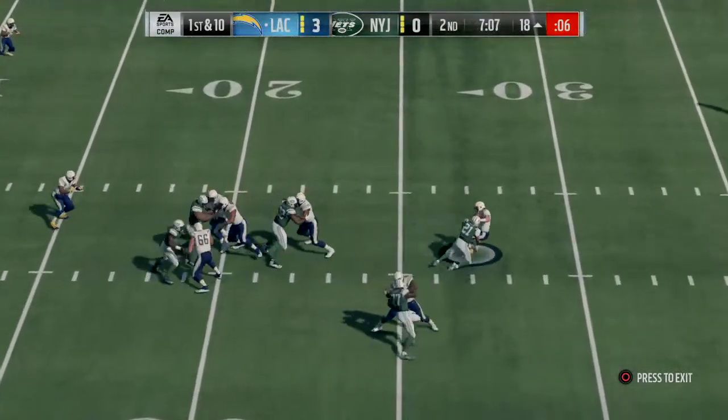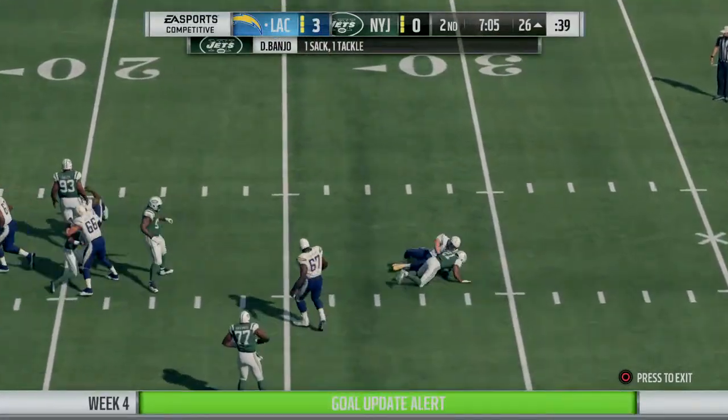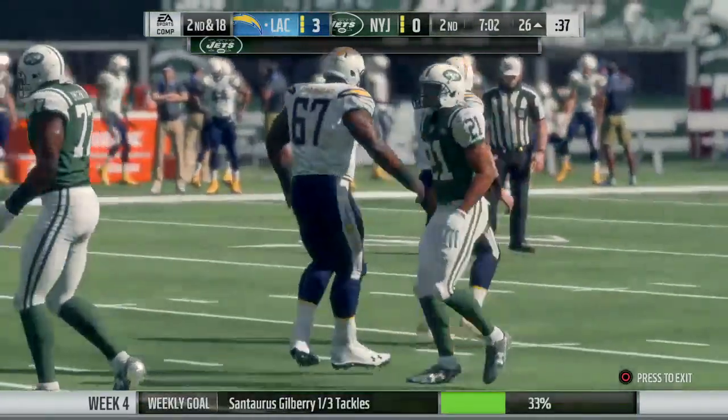From the red zone now, they'll look to throw. And no escaping this time as he'll go down. They got him for a sack.